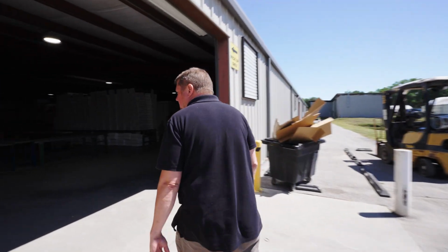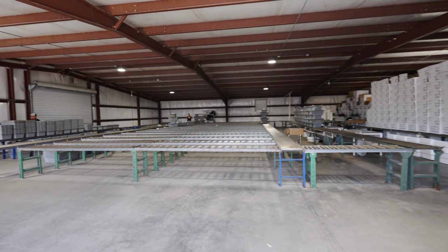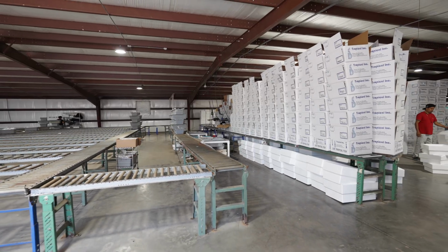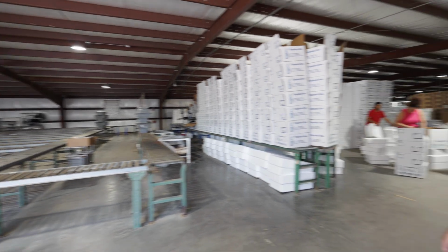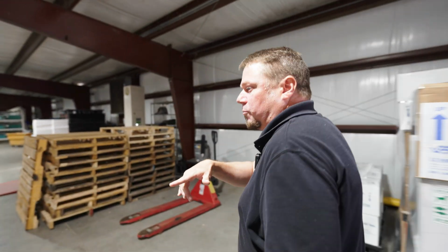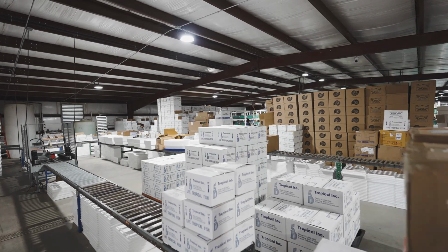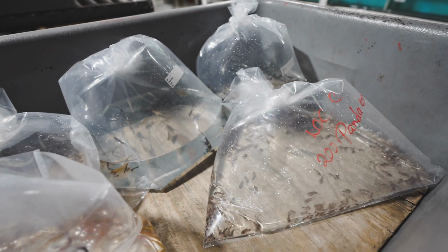So these are our rollers. This is where the fish are going to get collected from the tanks. They go into bags, they go into the carts, and then from the carts they go onto the rollers, where they're going to then get packed up, put into styros, put into cardboard. We put heat and ice on them as needed, depending on where they're going in the country. They also get packed with oxygen.